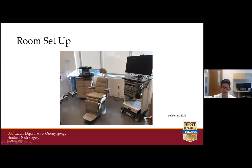So what's the setup? How should you set up your room for a rhinology procedure in the office? This is the way my office looks. It basically mimics the OR a little bit. I have my tower on one side. I have my cart on the other side where we place instruments and stuff like that. Sometimes I'll have an assistant stand on this side to hand me instruments. And this has suction and everything like that.